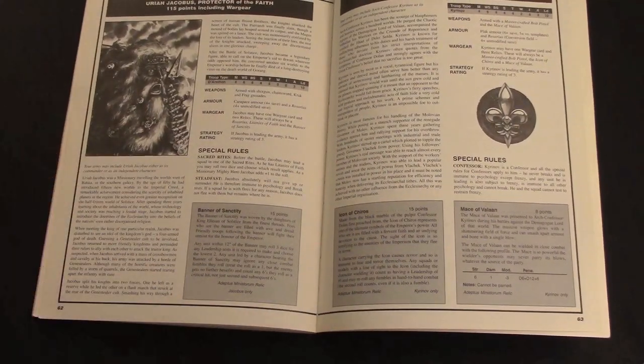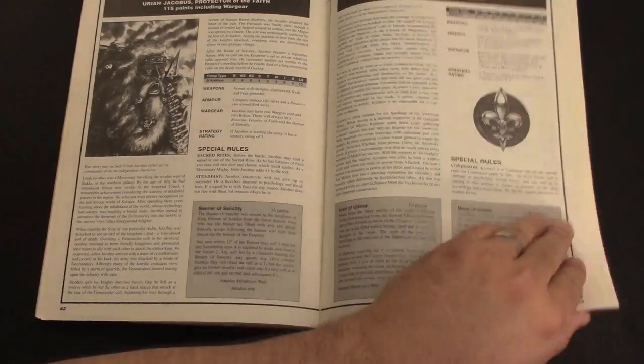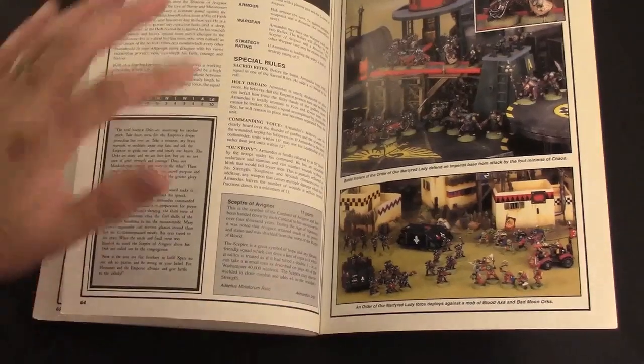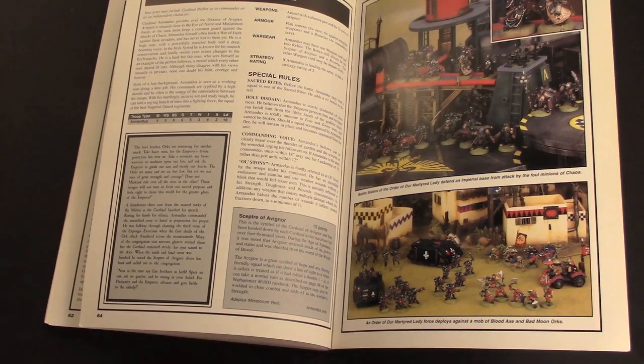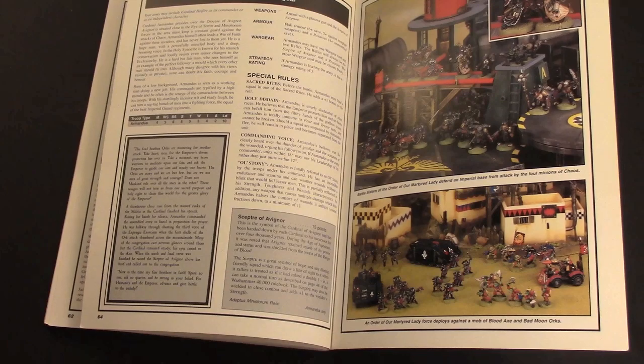Uriah Jacobus, the Protector of the Faith, which is a crazy priest guy. And then Redemptor Kirinov, Arch Confessor, 88 points, including war gear. There's no Saint Celestine. I do want to point that out. This is the last page of the actual book. It's just Cardinal Armadius Hellfire. Yeah, there was no Saint Celestine.